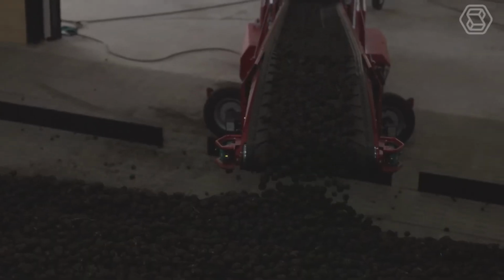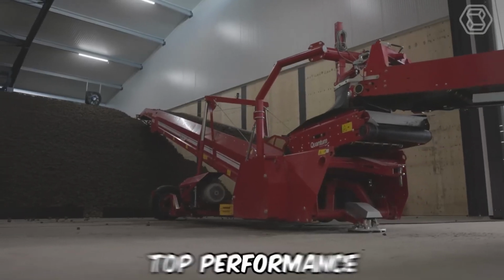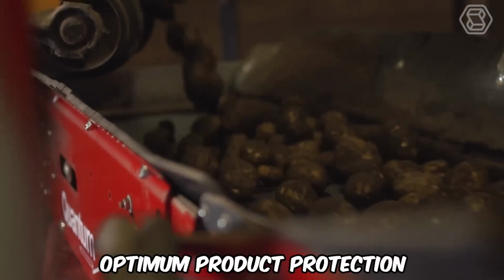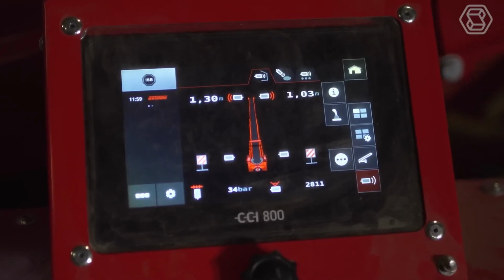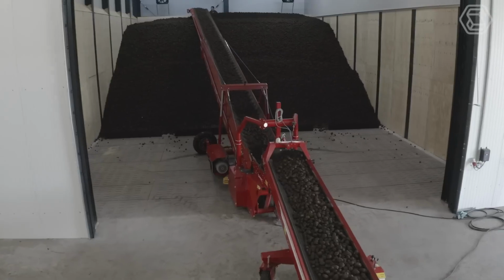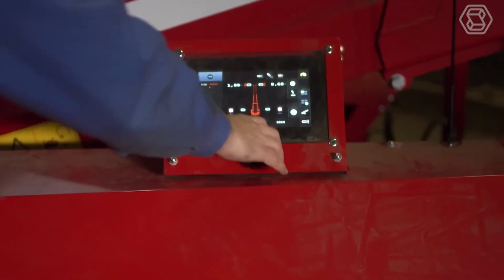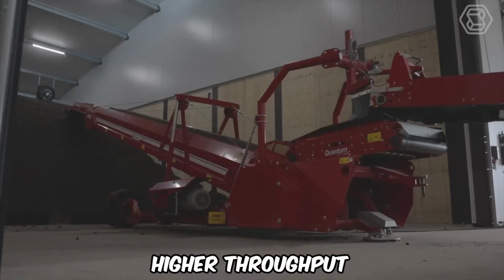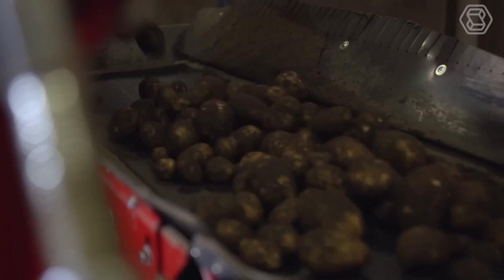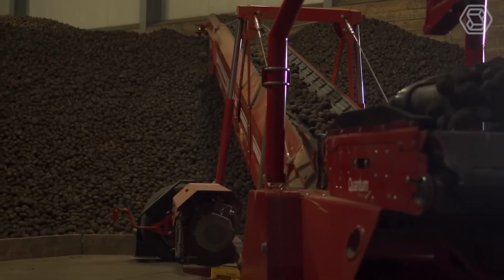The brand new SL700 and SL900 series stock fillers combine top performance, optimum product protection, and user-friendliness. Compared to the previous model, their belt width has been slightly increased. The shape of the conveyor belt chute has also been optimized regarding the conveyor cross-section. This means that even higher throughput can now be achieved. In addition, lower throughput volumes can be handled with lower belt speeds, which has a positive effect on product protection.